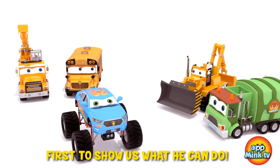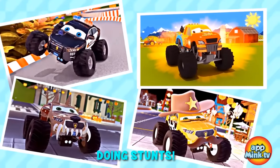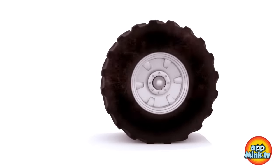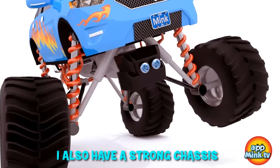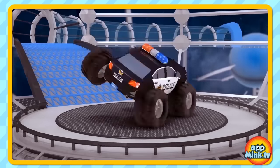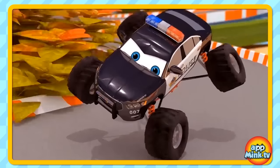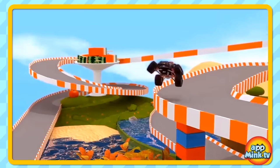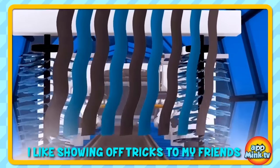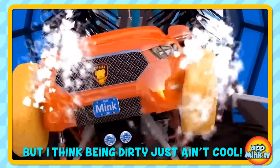The monster truck jumps out first to show us what he can do. Howdy, kids. I'm the monster truck. I'm the coolest ride in town. I love getting paint jobs and doing stunts. Check out my huge tires. I also have a strong chassis and extra suspension for jumps and tricks. And my engine is extra powerful. I like showing off tricks to my friends, but it often gets me dirty, and I hate taking a bath. But I think being dirty just ain't cool.